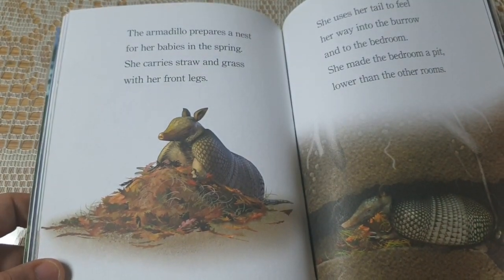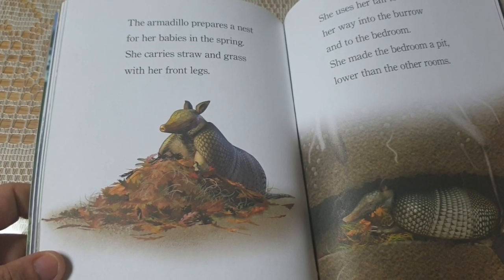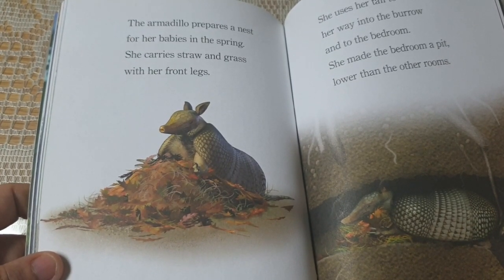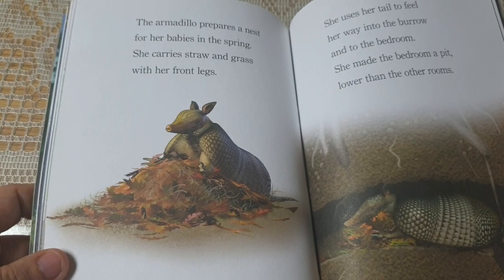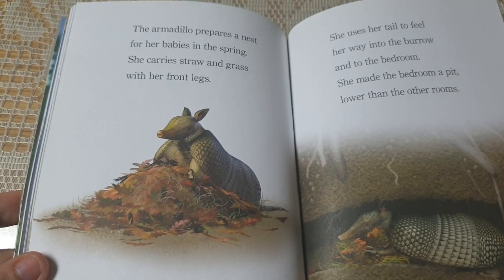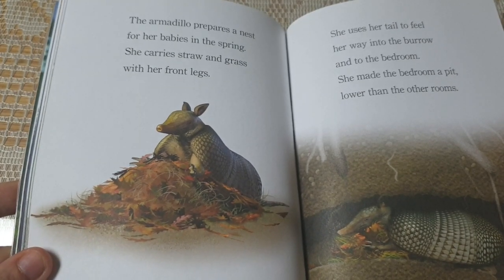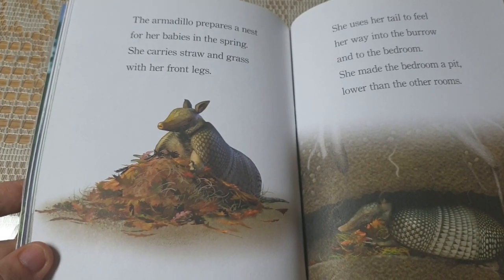The armadillo prepares a nest for her babies in the spring. She carries straw and grass with her front legs. Then she hops backward. She uses her tail to feel her way into the burrow and to the bedroom. She made the bedroom a bit lower than the other rooms.